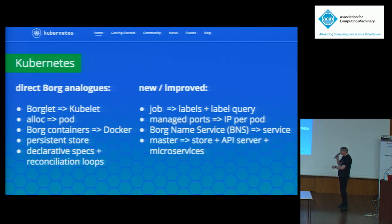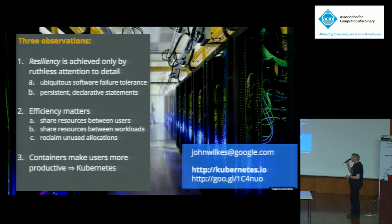And then the other thing is this move towards a microservice-like structure rather than a single monolithic master which is in control of the whole world. Like I said, download it, play with it. Version 1 will be available in a small number of weeks or months, should be ready for production. I wouldn't put production stuff on it beforehand. But if you're looking for an experimental testbed to do interesting research on, at least think about this one. And that's basically it. I just want to leave you with these three thoughts.